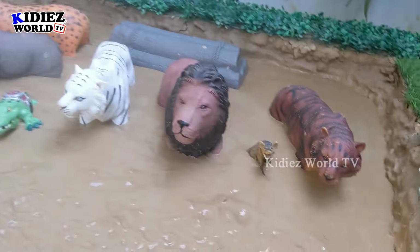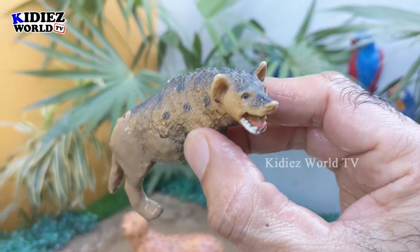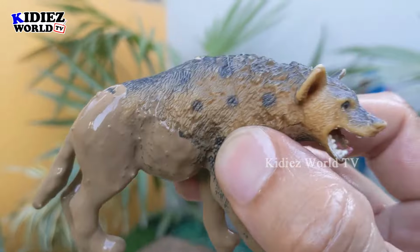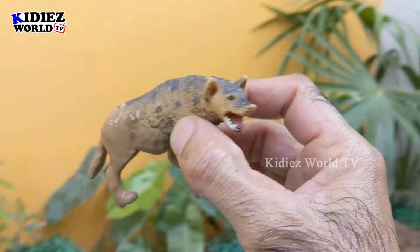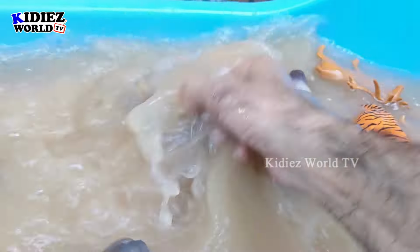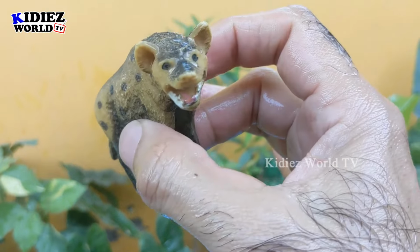Let's see what we have next. So this side we have a hyena, and hyena is another very, very interesting and troublemaker wild animal of the Africa subcontinent. Let's make him clean. Here we go, hyena.